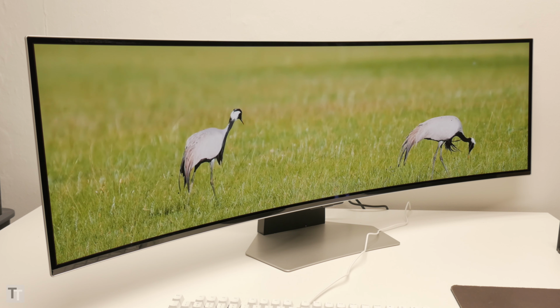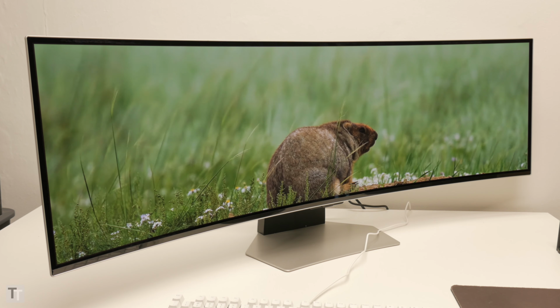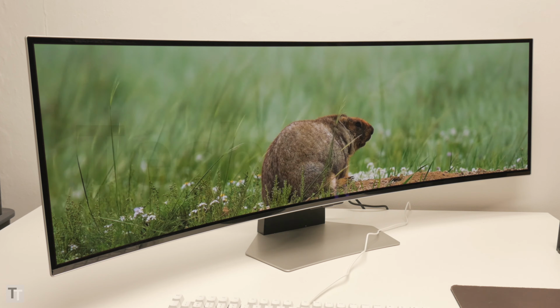Still, if you're willing to take that slight risk and after a truly huge OLED gaming monitor, the price of this panel right now is really compelling, and the performance on offer is superb.